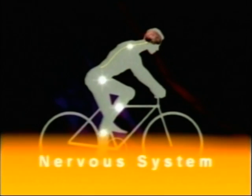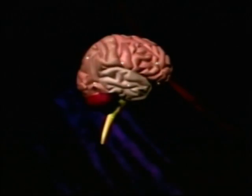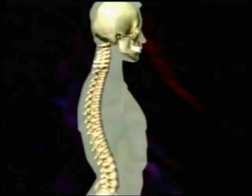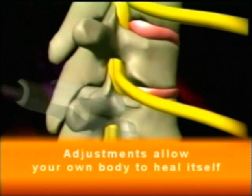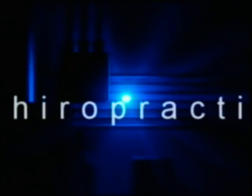TBM knows that the most important system of the body is the nervous system. This system coordinates and controls every single function of the body. The nervous system is formed by the brain and spinal nerves that travel throughout the entire body from the spine. Therefore, while doing some small corrections called adjustments, the nervous system will start working in a correct manner, allowing your body to heal itself. This is the chiropractic principle.